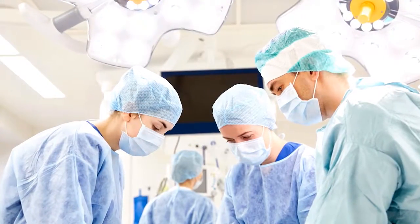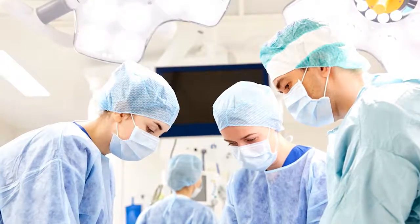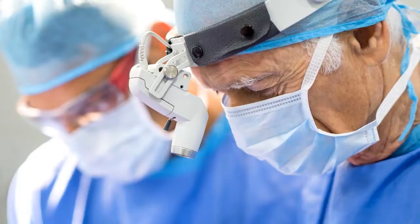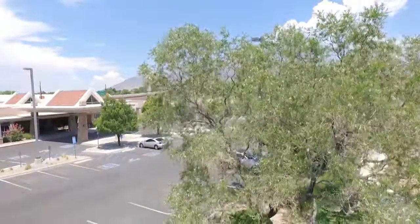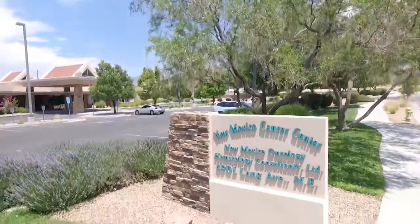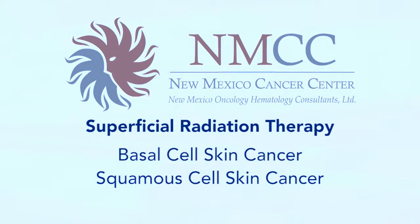For years, surgery has been the most common way to treat skin cancer, and while surgery is effective, it's also invasive and often painful, leaving behind scars from the treatment. But now there's a better and pain-free way to treat non-melanoma skin cancer. The New Mexico Cancer Center is the only place in the state that treats basal cell skin cancer and squamous cell skin cancer without surgery.